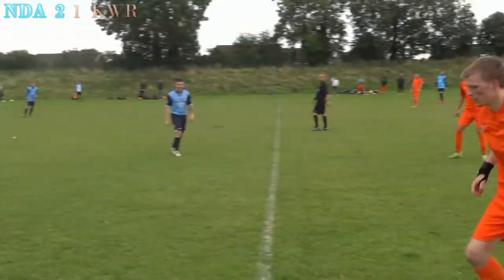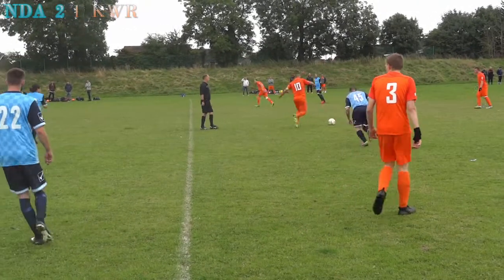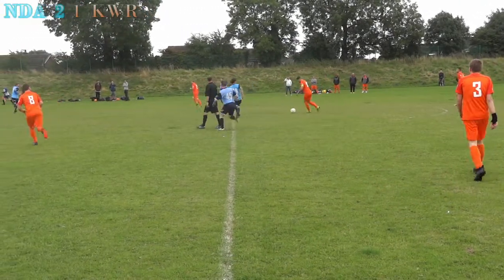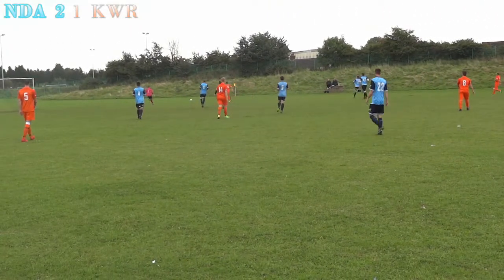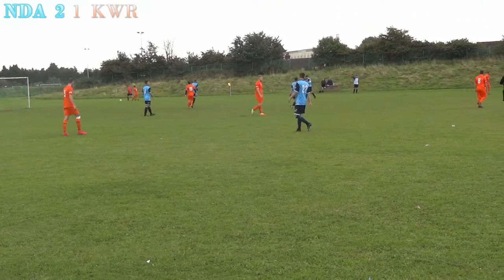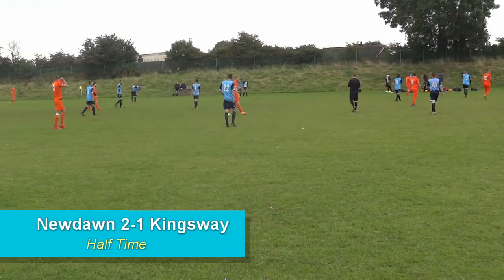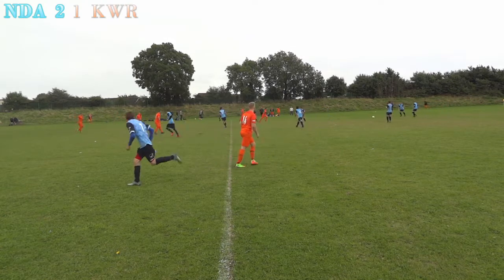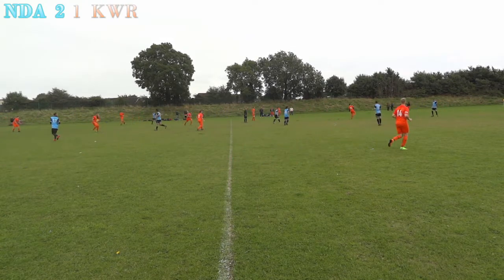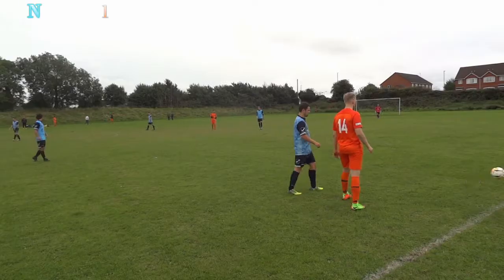Kingsway with the throw-in, cleared by myself, but only back to the thrower. The captain with the ball, not long left to go in the half now, looks to try and get an opening, works the ball forward, it's missed by Matt, but it's a heavy pass, goes out for the goal kick. And there is the half-time whistle, Newdawn take a lead. Newdawn get the second half underway and they look to get on the attack relatively sharpish, but that long ball fizzles straight out of play.